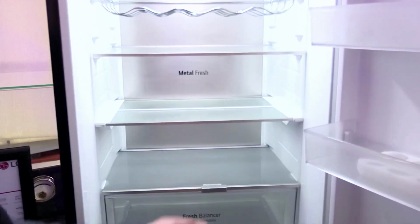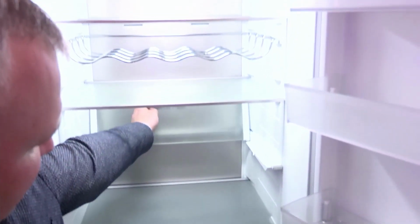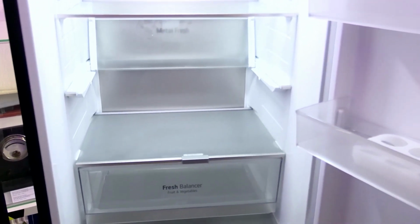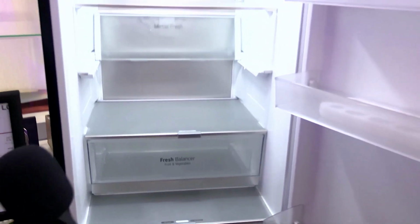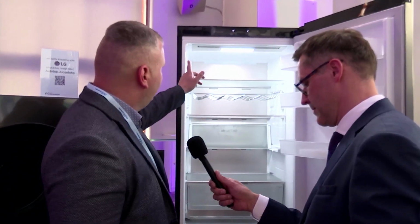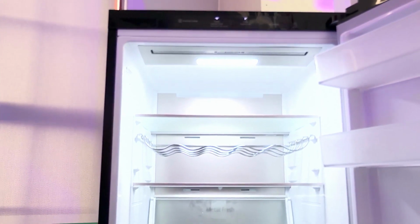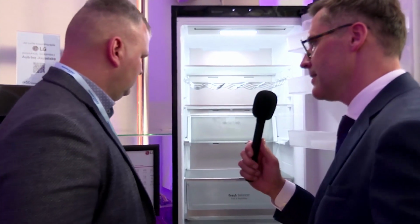I haven't finished yet, so what we have here is a fold-up shelf. I can show how it functions. If you need to place something taller inside the fridge, for example, a cake. We have a wine drawer, and all our newer design fridges have door cooling system, which makes sure that all drawers, all sections of the fridge have identical temperature.